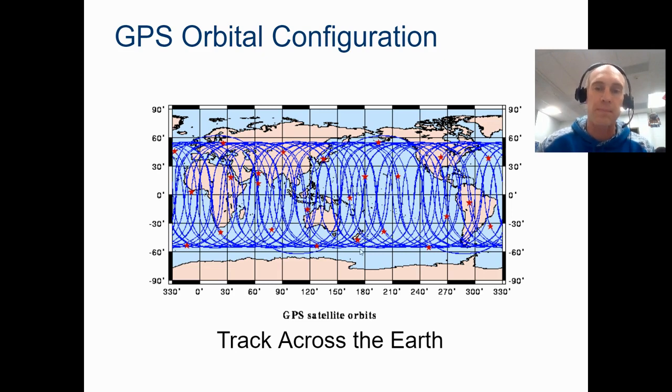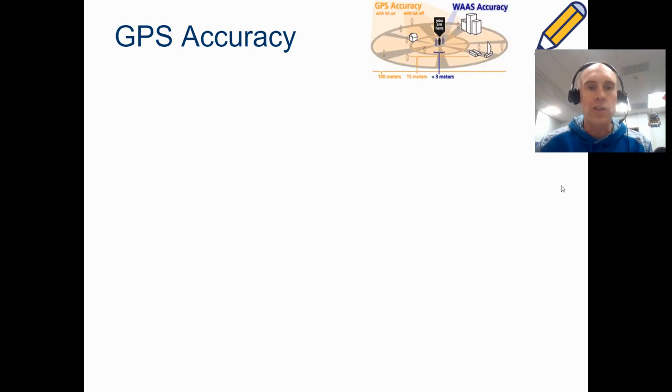So by eliminating those far north and far south regions, we can have greater coverage in the areas that we actually care about. These satellites are for United States use. They are US GPS satellites. The European Union has different satellites that they use, and so on. So, GPS accuracy.